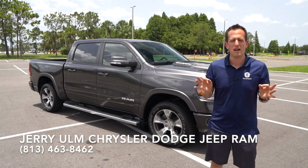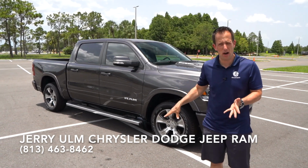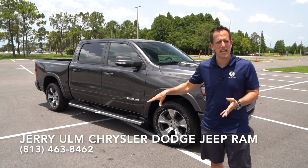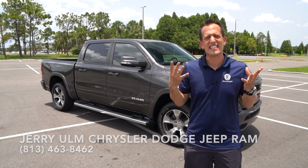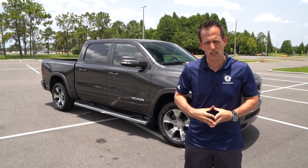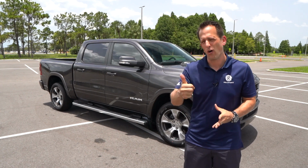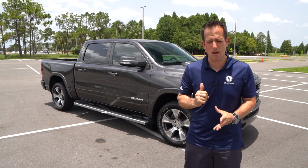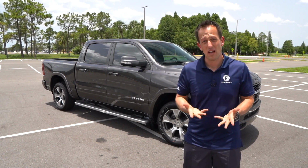2020 Ram Laramie Sport. It really showcases that for the bang for your buck, this trim is really the best way to go. You're gonna get a good looking truck, you're gonna get usability, and then technology out the wazoo, and you're not breaking the bank. Competition has to watch out and keep watching out for this Ram. It'll be interesting to see what this new 2021 Ford F-150 brings to the table.